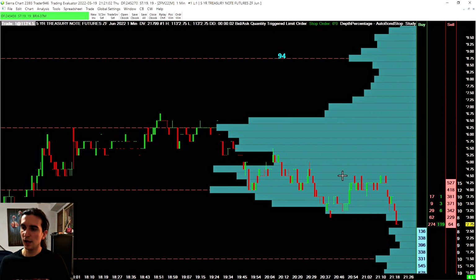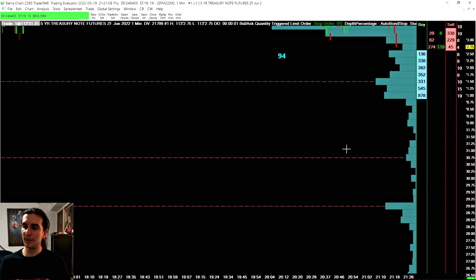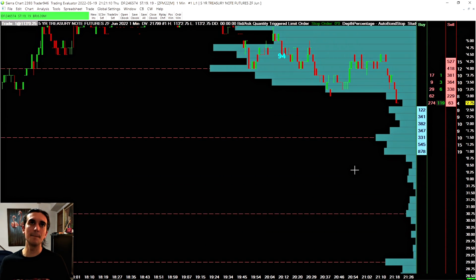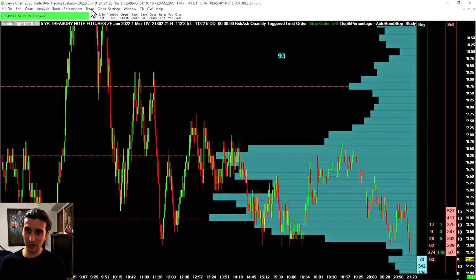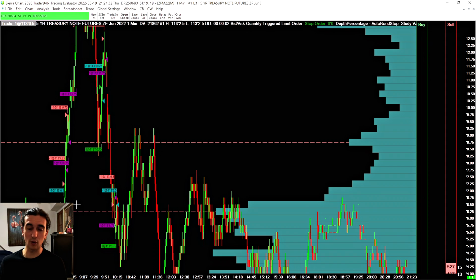This is a 1 minute chart. This volume by price, these bars here, is basically the volume by price from the session basis. But actually, I have it set so it resets at midnight Eastern time. I will go ahead and show my order fills from earlier this morning. We can see all of our order fills.